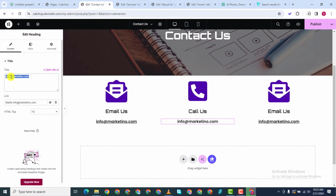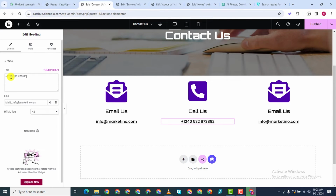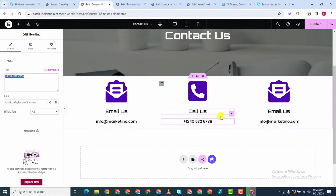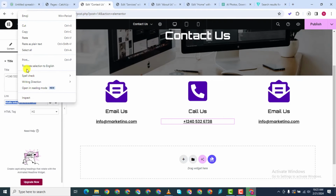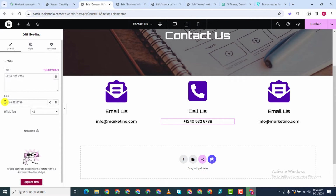And then we'll see +1 2 4 0 5 3 4 6. That's, for full disclosure, not an actual number. Then we'll come here and we put this and we paste this, remove the spaces, and then put tel hyphen. This makes it now clickable.